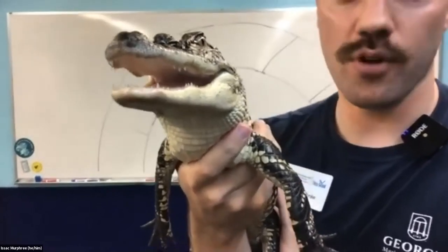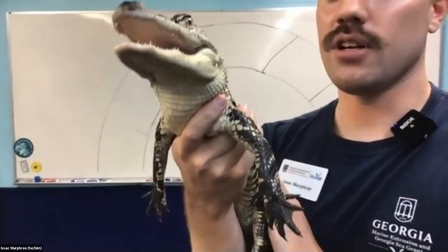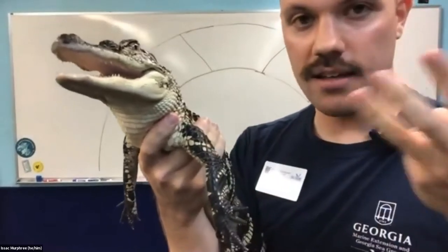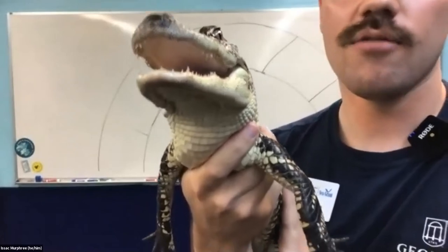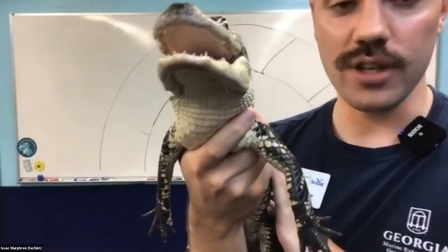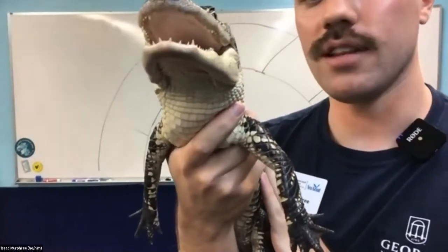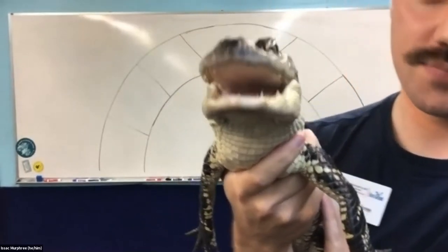This makes them an excellent ambush predator. So if you've never seen an alligator hunting, they're going to stick all their body under the water, except for those three things, the eyes, the nose, and the ears. And they're going to wait very, very patiently for something to come to the water's edge and then snap it really, really quick with speeds up to 20 or 35 miles an hour. They can leap out of the water and grab their unsuspecting prey.